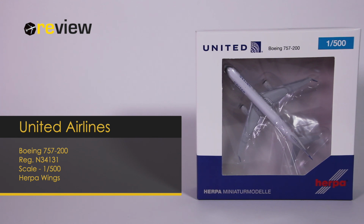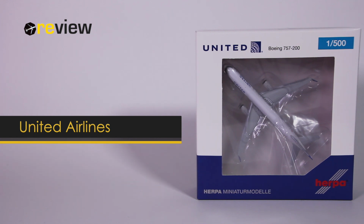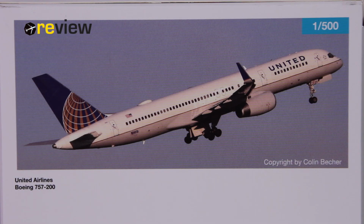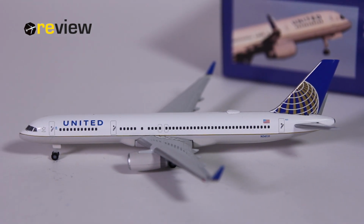Today we will take a closer look at a Boeing 757-200 from United Airlines. At the front side of the box we have the cutout so we can get a glimpse of the aircraft inside, and on top we have the United Airlines branding. Then on the back side of the box we have a very nice image of the aircraft. And here she is, the Boeing 757-200 from United Airlines.